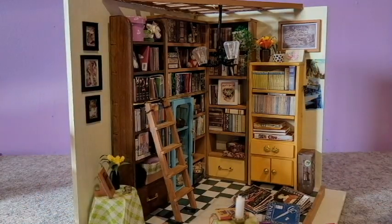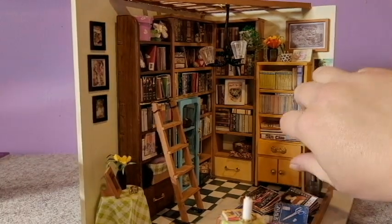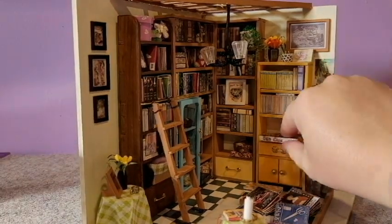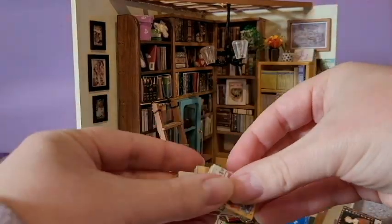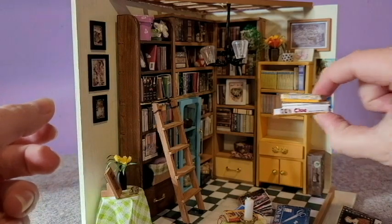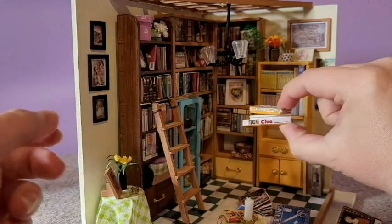The last little thing that I can think of, I don't think I've missed anything. I could talk about this clearly for hours. So the last little bit in this is my favorite little shelf, and that is the games. A little game shelf there.